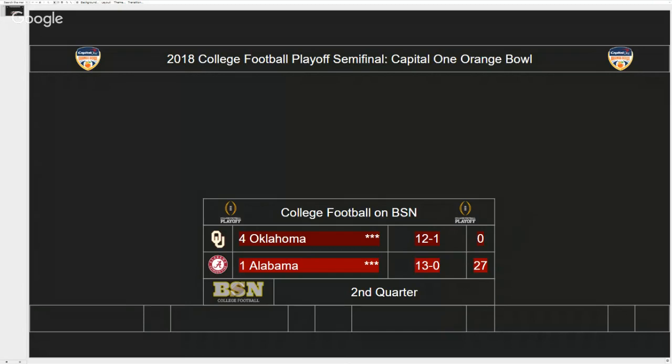We got an injured player out on the field. Defensive back, I didn't see who for Oklahoma. 24 total yards for Oklahoma compared to Alabama's 239 to this point. So here comes the extra point attempt. Snap good. Kick good. 28-0 Alabama. We'll be right back.